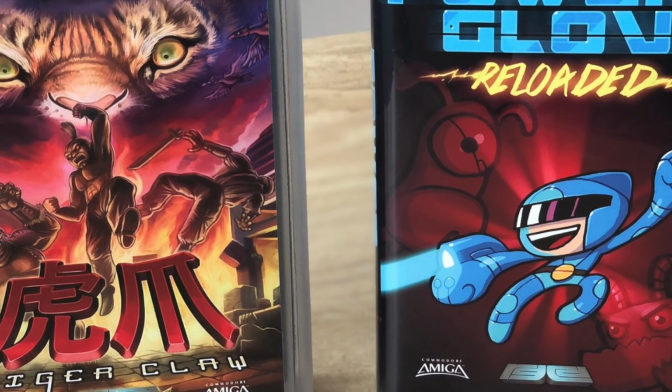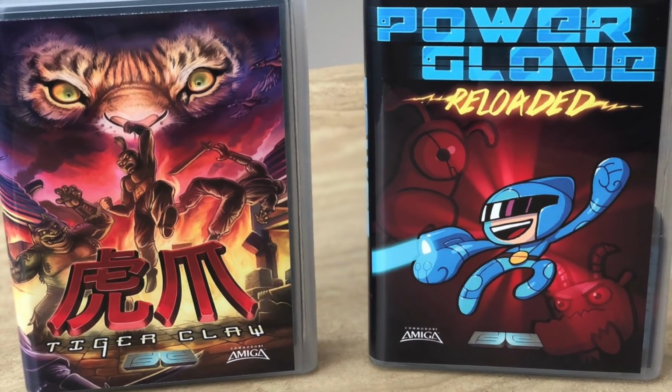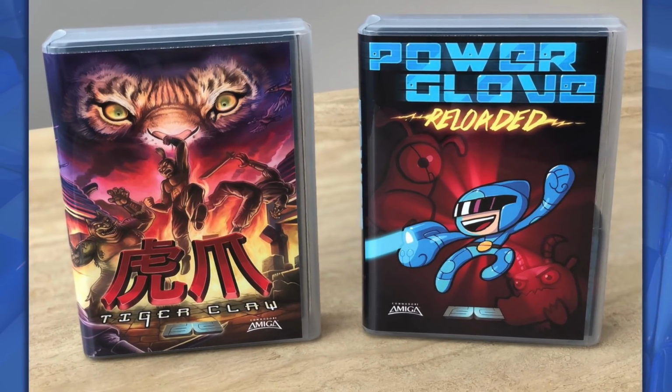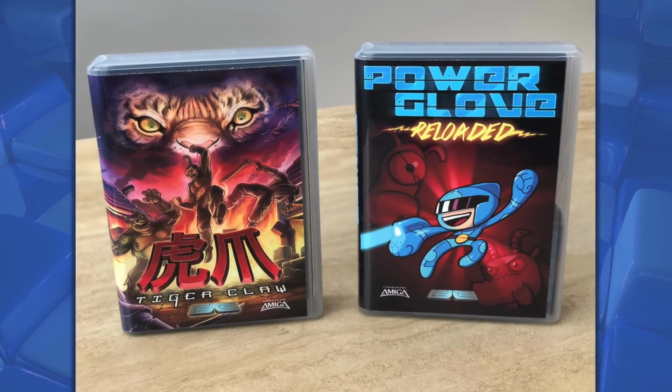Lazy Cow, the developer of both of these games, recently became motivated to port across both games to the Commodore Amiga platform and collaborated with RGCD once again to produce physical editions that any avid Amiga enthusiasts would be proud to add to their collection.